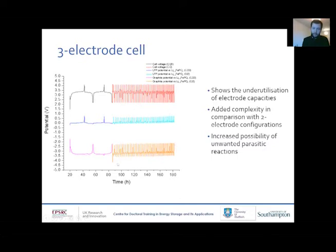But that obviously highlights where we could see issues within the electrode potentials, which we don't see anything of within the cell voltage. So it does show that there's potentially merit to running a three electrode cell where you can get extra information.